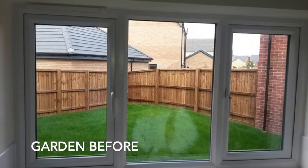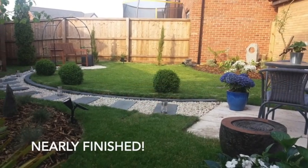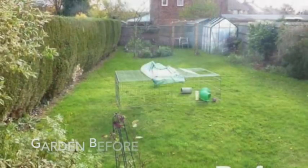And here's another quick one, a very awkward shaped garden. It's not quite finished yet, but you can see it's coming along, and those curves just help take your eyes away from those awkward angles.